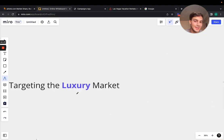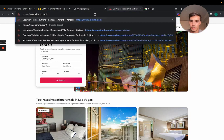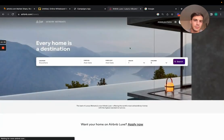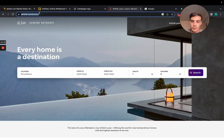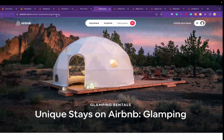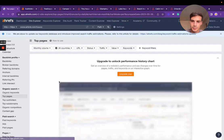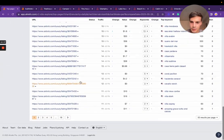Now, they do the exact same thing on the luxury market. If you just go to airbnb.com/luxury, I think that's the one. Yeah, they have this separated website for luxury, right? And if we do this, let me see here. I mean, we can just put it in Ahrefs. If we go here and just search for airbnb.com/luxury and go to the top pages, we can see that these are just listing ones.